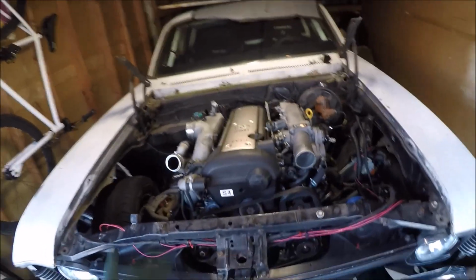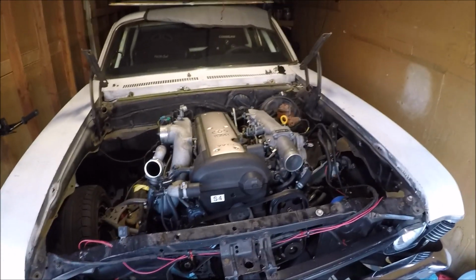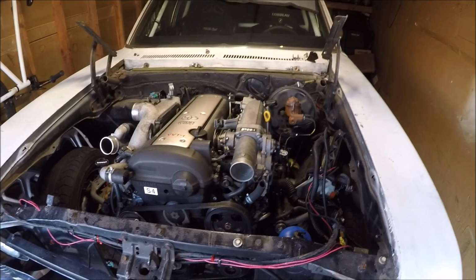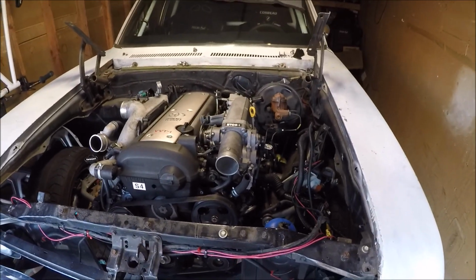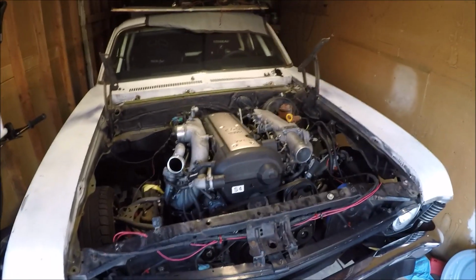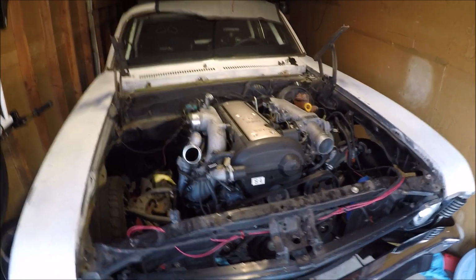I'm obviously dead serious. This, of course, if you don't know what it is, is a 1JZ-GTE. It's a Toyota engine, an inline 6 with a turbo. It's got variable valve timing, and it's just an awesome engine. I've always loved JZ engines, even outside of the Supra. I think the Supra's cool, but I like the engine more than I like the car by far.